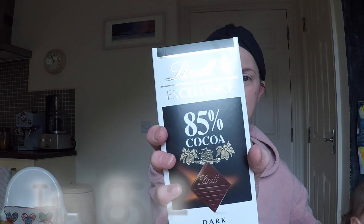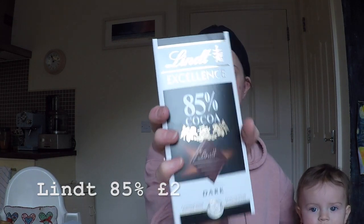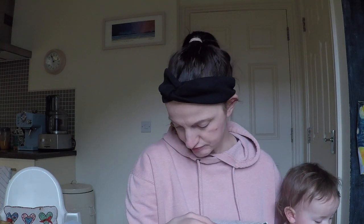This is Lindt's 85% dark chocolate, and this is my go-to chocolate. I get it all the time. It doesn't have a vegan label on it, but the ingredients are cocoa mass, fat-reduced cocoa, cocoa butter, demerara sugar, and vanilla. It does say it may contain nuts, milk, soy, and sesame seeds, but I think that is just because of the factory it's produced in. As I said, it doesn't have a vegan stamp, but from looking at the ingredients, there is nothing in there other than the warning on it. And I love this dark chocolate.